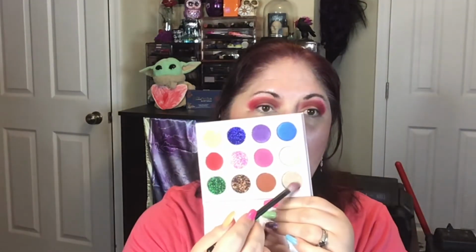Okay, so I am going to get as much of that red off of there as I can. And I'm gonna go into here. So this is that champagne color. All right, I need to. I don't think I expected this to be so pigmented. I'm super excited that it is so pigmented.